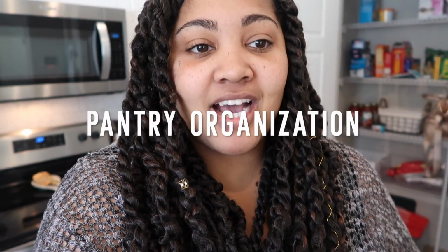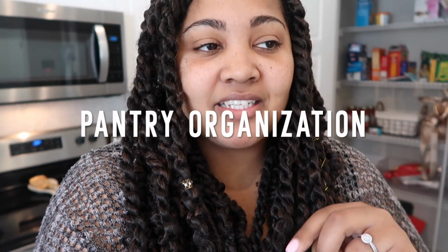So today we are going to be tackling this pantry. We have been in this house for like a month, so not long at all. There are two adults that live here. There are not a lot of pantry goods, so to speak, that we purchase on the regular. We pretty much buy a small amount of food and then we eat it and then we buy it again and again and again.